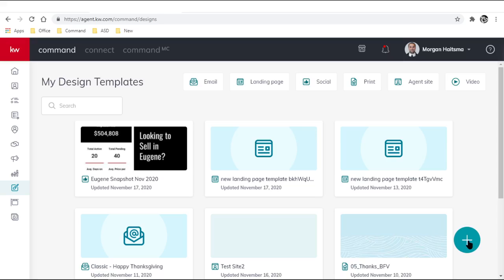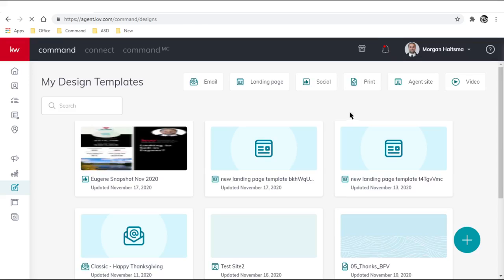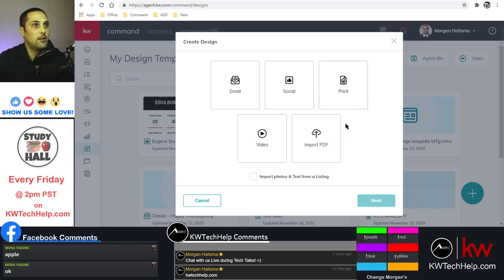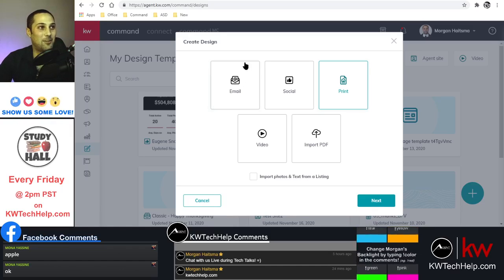So I'm going to go ahead and click on this blue plus button again. We're inside of designs right here. Okay, let me refresh the page. We'll get inside. We'll click this blue plus button, and so far we've covered video as well as social. What do you guys want to do next? Let's do print. We'll do print next. I'll save email for you guys second to last, because I know that's probably one of the big ones you guys want to know about.